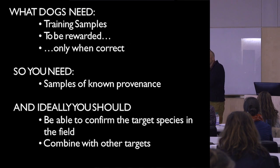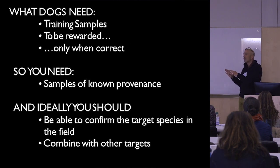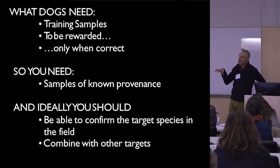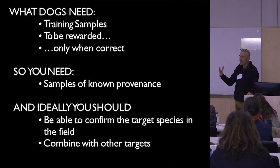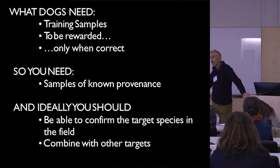And I'll tell a story that came from California. Thankfully, it wasn't our organization who was involved in the work, but they were working on Pacific fisher, a rare species that happens to co-occur with pine marten. And the handlers, who were not very experienced, are walking through the forest, and the dogs start to get bored, because they're going long periods without an alert, right? And that means without a reward and without getting to play ball.